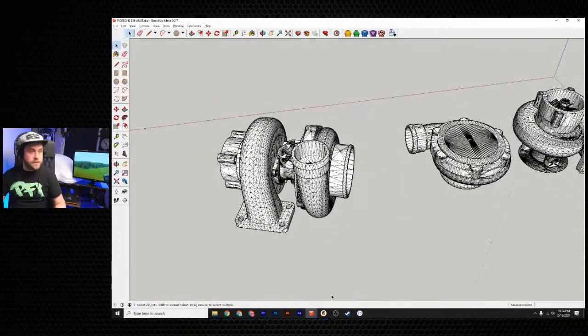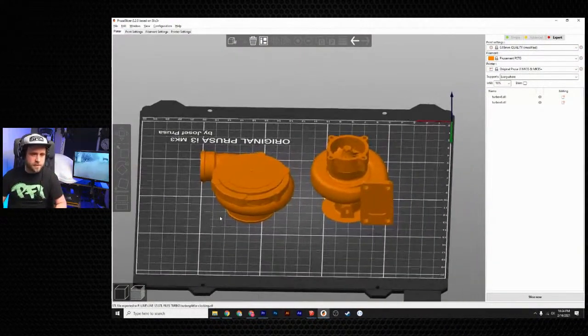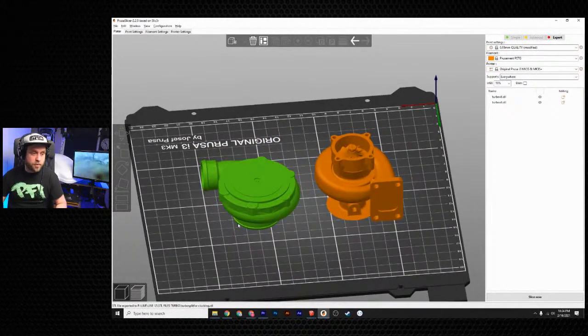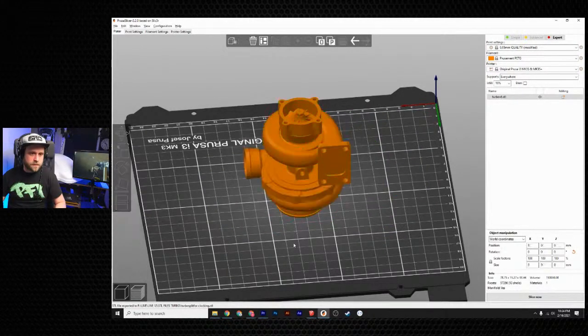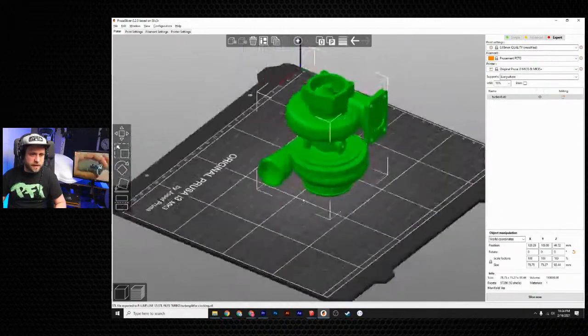So what I usually do when I have this complex, already designed STL is I'll bring it into my slicer. This is the slicer that I use to print things, right? And what's cool about it, let's see if I can do this, is that it comes in one piece, right? So this is one piece, and I gotta clock it, right?